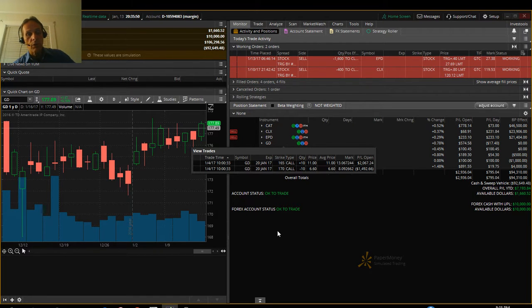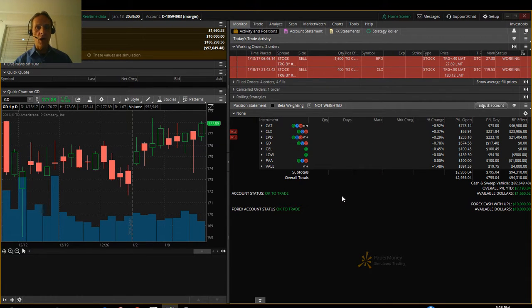This one is cool. This one, the 165, 170 call, is way in the money. We can basically leave these alone. These are going to take care of themselves. That's good. So let's move it on.